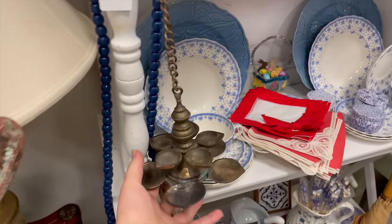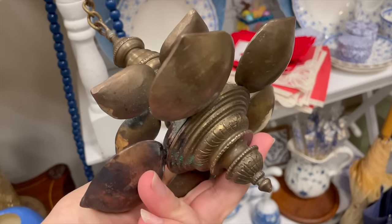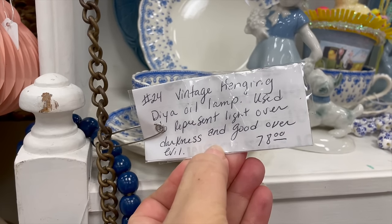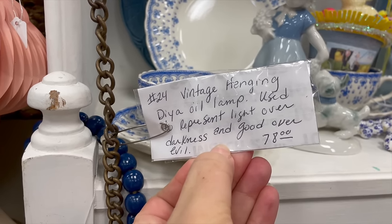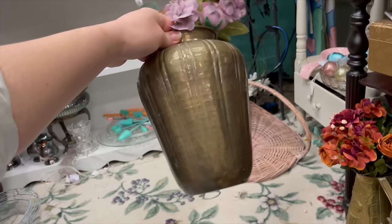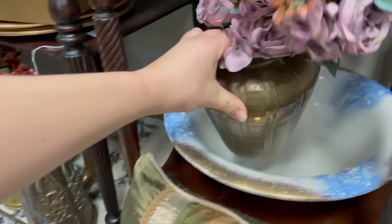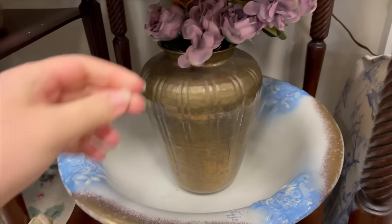I don't know what this is. It's heavy. Oil lamp used to represent light over darkness and good over evil, 78. It's got this hook here and this long chain. Very nice brass vase for 30. That's about what I would sell it at. I like the shape. I'll leave that for someone else to find.